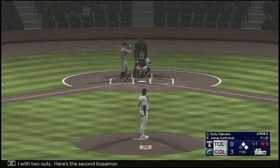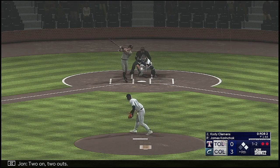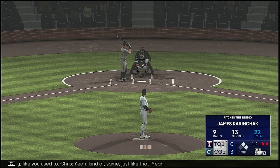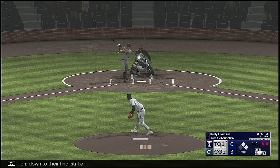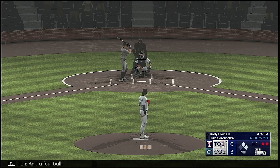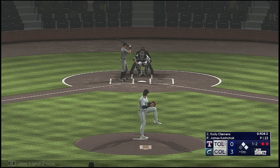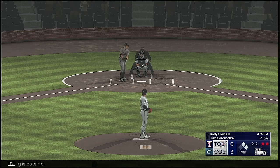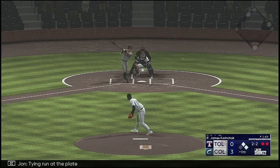Here's the second baseman, Cody Clemens. Two on, two outs. And just hacking like you used to. Yeah, kind of same, just like that. Down to their final strike. And a foul ball. One and two now. Next offering is outside. Tying run at the plate.